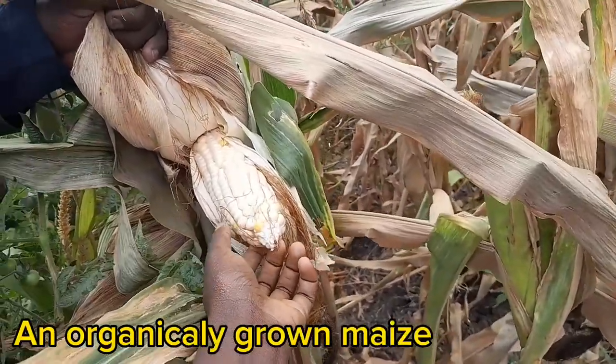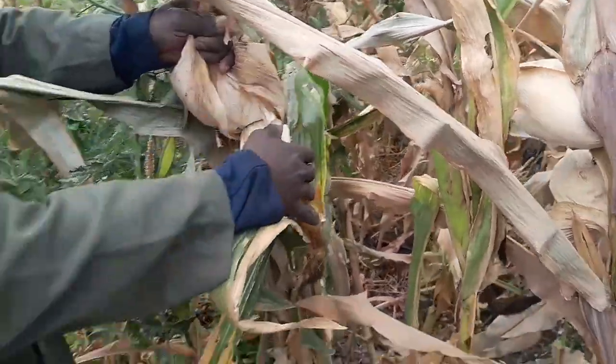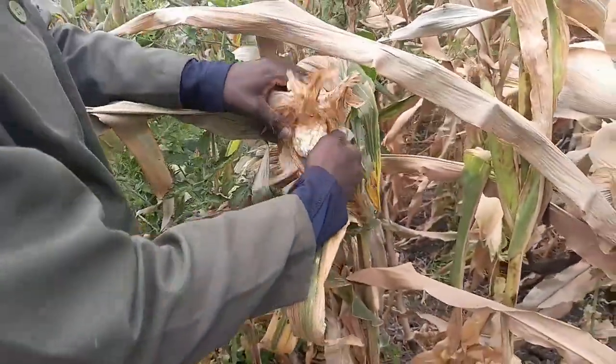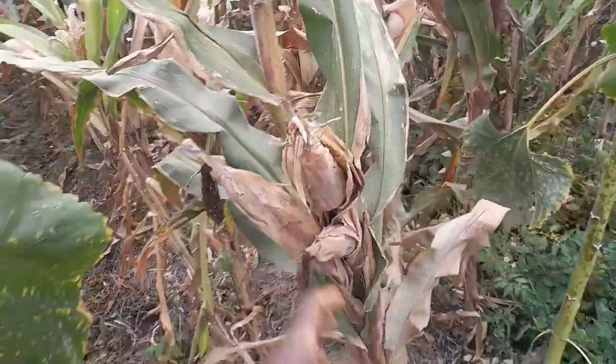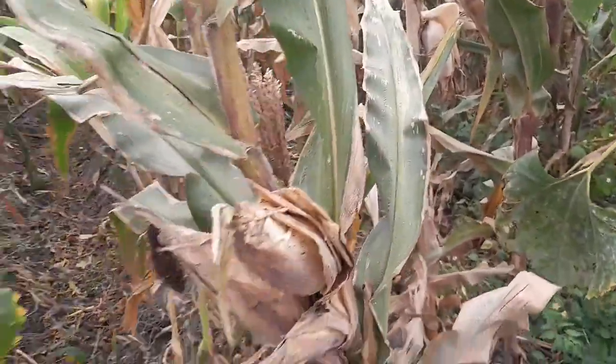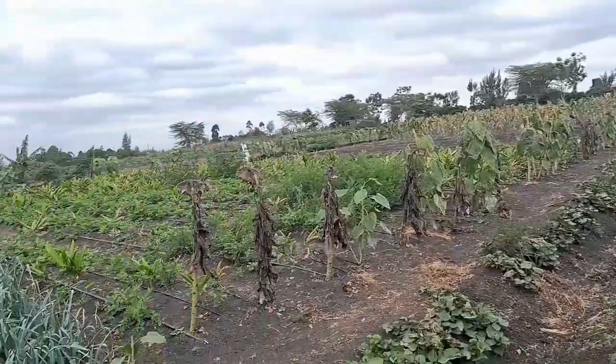This is exactly how an indigenous maize looks like, the one which is grown organically. It has a range of colors unlike the other one. You are also likely to find ladybirds on the organic maize plants.